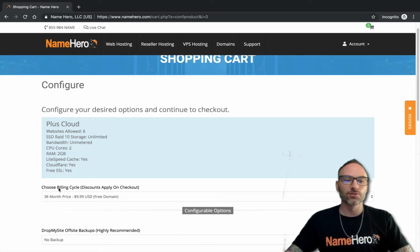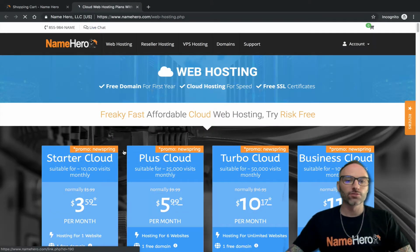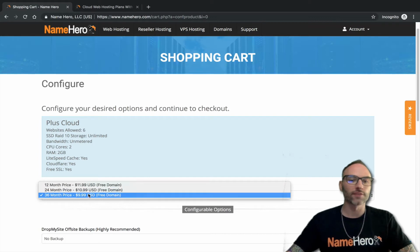Next, we have the option to choose our billing cycle. So there's 2 important things about this here. One, the discount applies on checkout. So as I mentioned, we're running our spring special, and you'll see we have these new spring coupons. The name of the sale is New Spring, and these are going to apply on the checkout. So these won't reflect the prices here. So these are the normal prices without the promo. So please keep that in mind.